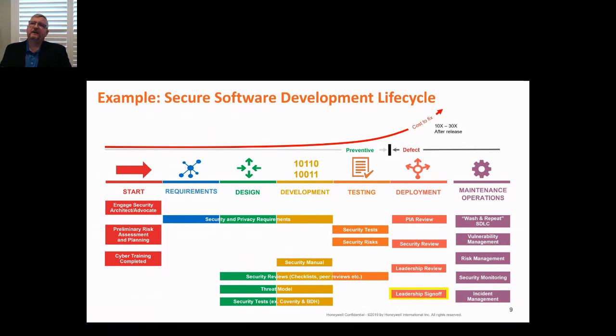And I would say these are really important attributes to ensuring the success of the rest of the program. And a lot of times people just look at the requirements and the deployment side of it. I think you've got to really think about how you started. Are people well educated and informed to do the right things? And then as you travel through this, your security and privacy requirements are baked in all the way through.